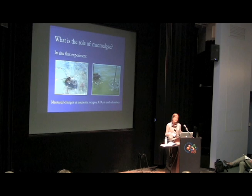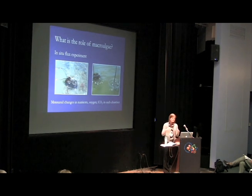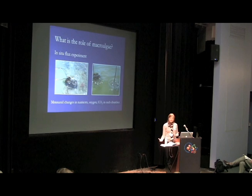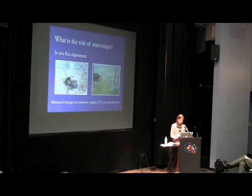So basically we went to Cherrystone Inlet, which is on the bay side of the Eastern Shore. We have these core tubes, which are clear acrylic plastic tubes that we shove into the sediment, cap them, and sample for nutrients, oxygen, and carbon dioxide over time, and we can figure out how the benthos, or the sediment and the clams, are affecting the water column.